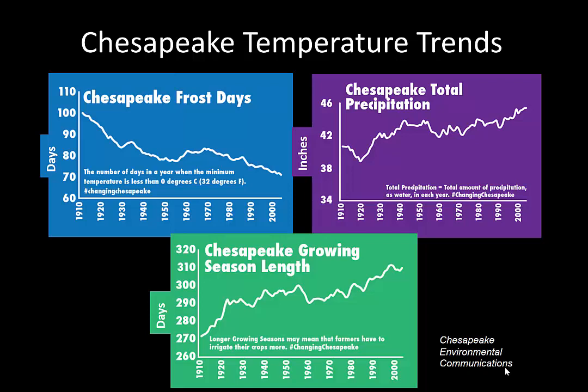And of course you look at these and you think maybe there are some benefits to having longer growing seasons, more precipitation, less frost, but there's also a lot of negative consequences too, like need for more irrigation because of hotter days, more pest problems, flooding with heavy precipitation. And we're seeing too with a lot of these precipitation events that they're becoming more extreme events, dropping more precipitation per event.